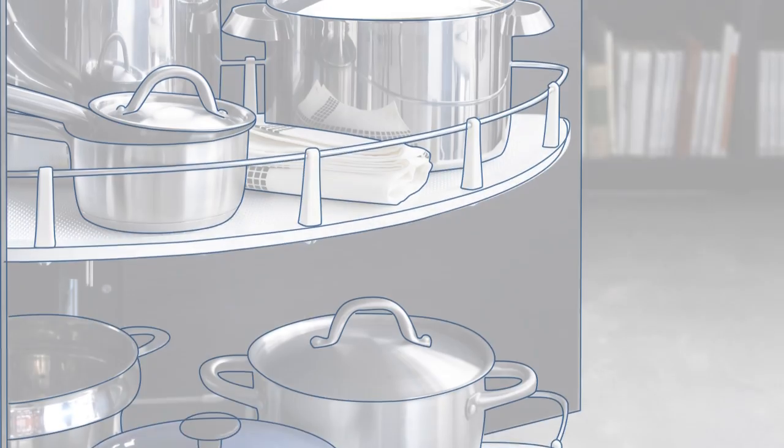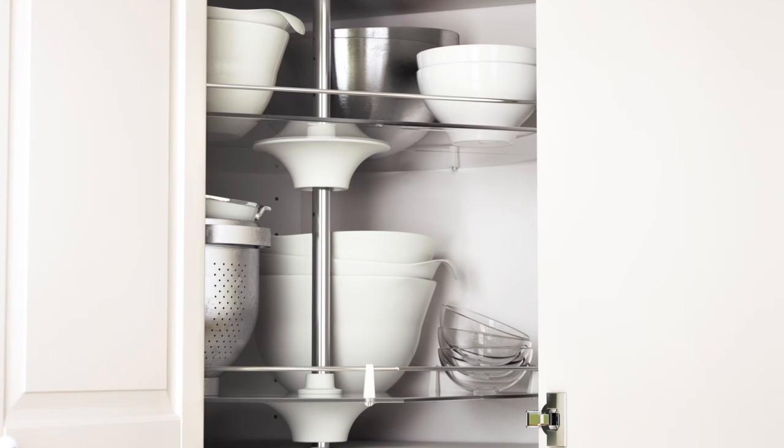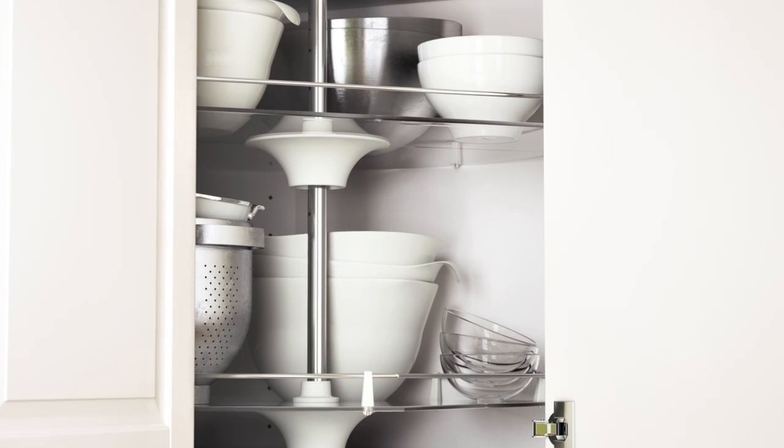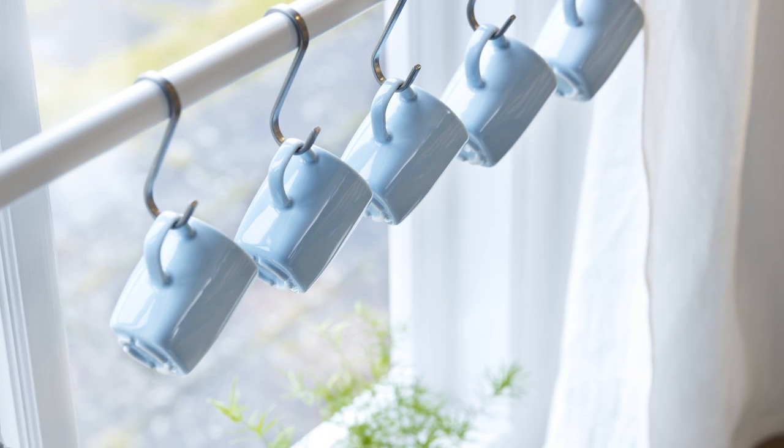Carousels make the most of corner space and are a great place to keep appliances and larger kitchen items. We have them for both wall cabinets and base cabinets. Creating a smart waste sorting station under the sink is easy with our series of bins. You can even fit the drawer with an electric motor that opens it for you, so both hands can stay on the job. Wall organizers are perfect for small kitchens.